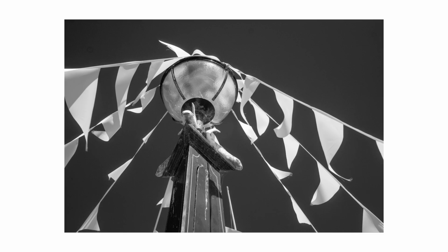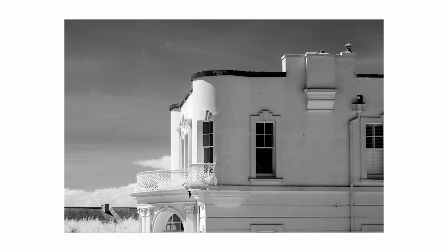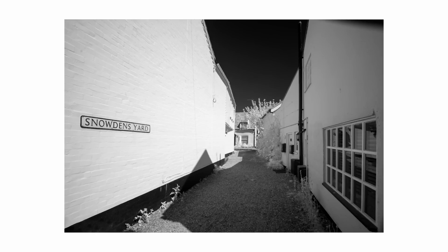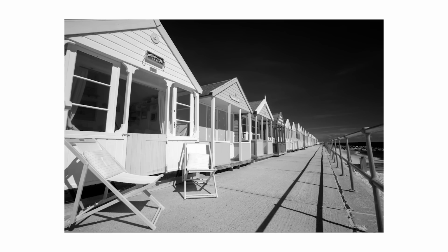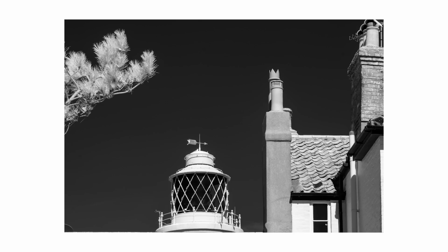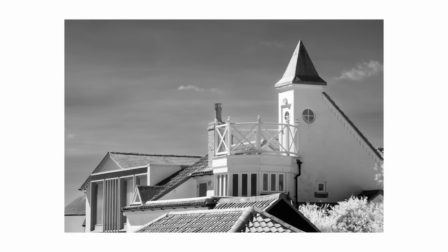Southwold is also a retreat for the well-heeled, and let's face it, when a 2-bedroom terraced house goes for £750,000, you'd have to be well-heeled. Even the beach huts can fetch almost 6 figures. But we're not here to navel gaze, we're here to eat fish and chips on the pier and take in the sun.